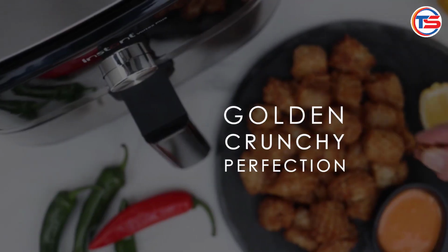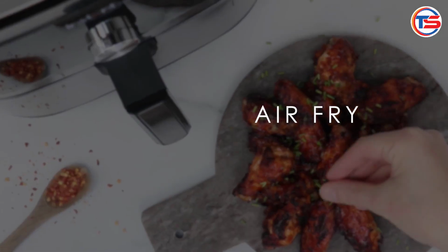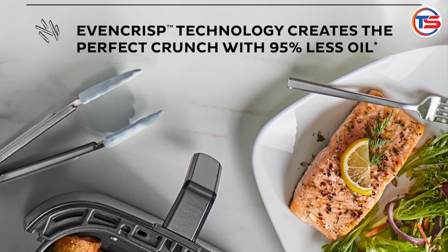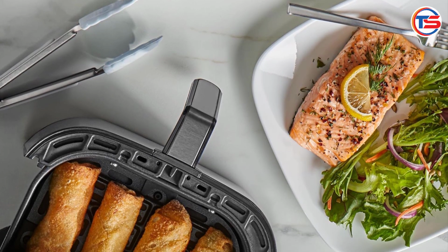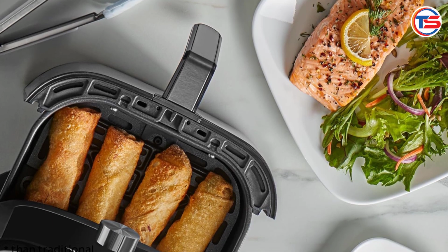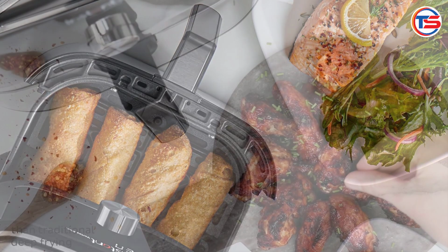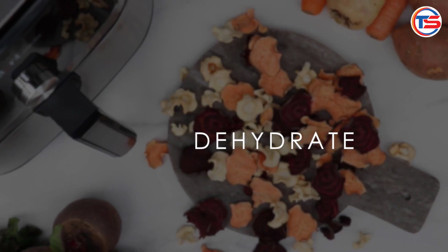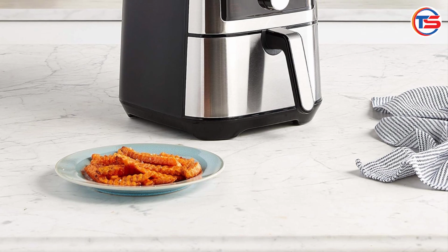3. Customizable programs. With 4 customizable programs, you can quickly make your favorite meals like chicken wings, roasted vegetables, and cinnamon buns. 4. User-friendly design. Its touch-screen panel and compact design make it convenient and easy to operate in any kitchen.